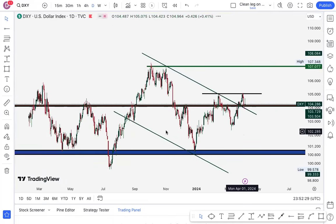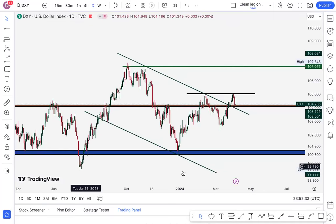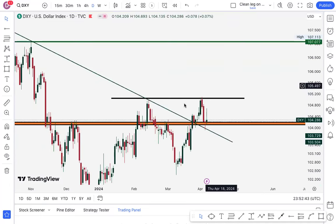If you check my previous video, you will see that I said we had this flag pattern here and we were looking like we were starting to reverse to the upside, to break out of this flag pattern, and we've done just that. However, there was a recent high that the market failed to break above.